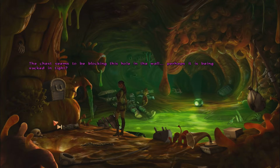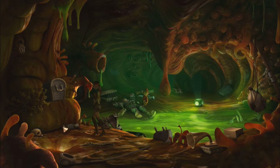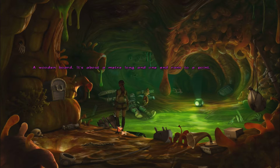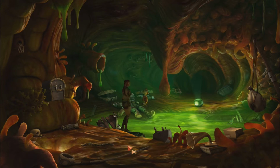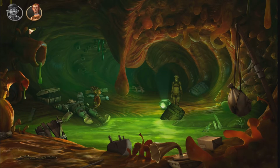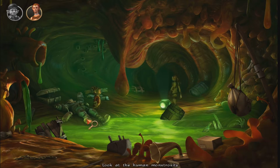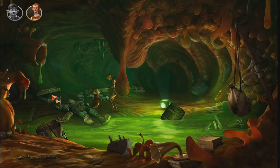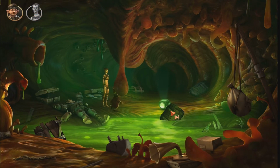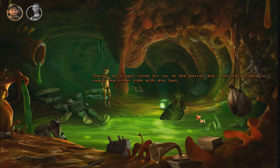The chest seems to be blocking this hole in the wall. Perhaps it's being sucked in tight. I can't get it out. It's been sucked in tight. A wooden board. It's about 1 meter long and one end runs to a point. Here, take it. Thanks. There's no longer room for Ivo in the barrel, but I should be able to reach the other side with dry feet.